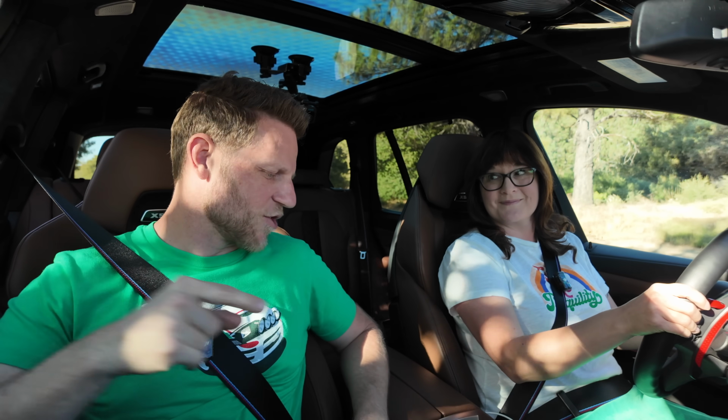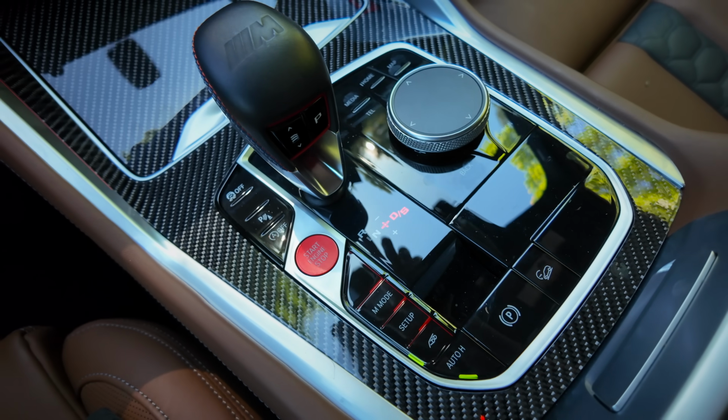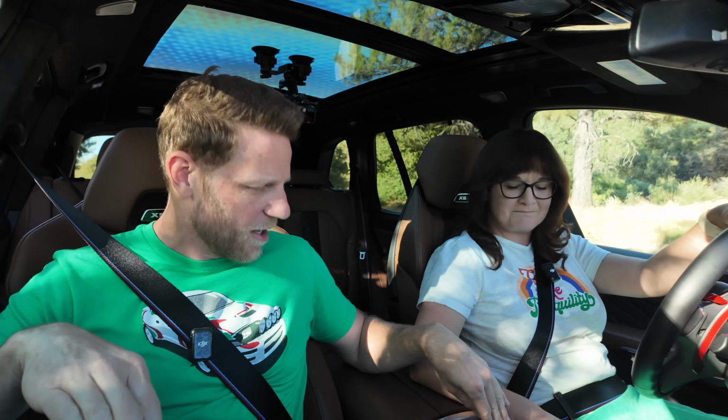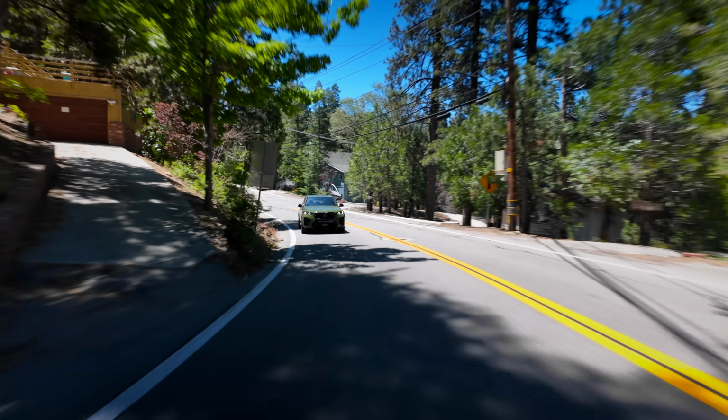Evie's at the wheel. Challenge number 1, put us in drive. When the sun shines on this, it's hard to see what you're doing. We've been confronted with a lot of different gear selector philosophies. This isn't a complicated one, but if you're just getting used to it and you can't see what it is, that might be a little bit of a challenge. Okay, you're in drive, pull away.